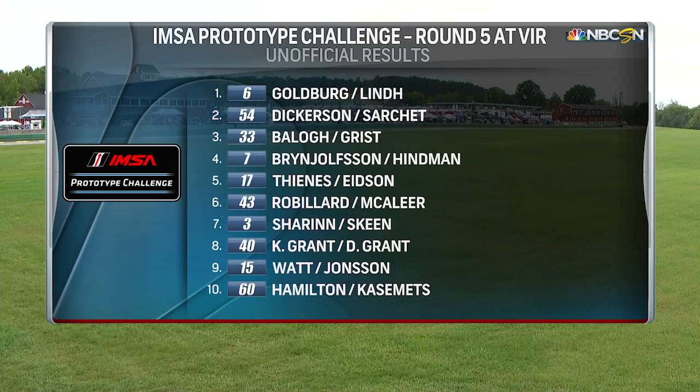Looking back though, you talk about a great battle and a great victory for Goldberg and Lind. Go back to 6th place where you find Joe Robillard, Stephen Mclear. Robillard was so steady in his opening stint, handed Stephen Mclear a car he could do battle with, and Mclear, that little bitty mistake halfway through the last lap, and then the contact from Rasmus Lind puts him off the racetrack and eventually off in turn 14, trying to get the position back. They fought hard, but they come away with a 6th place finish.